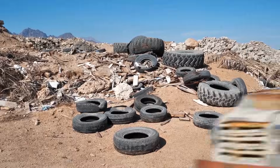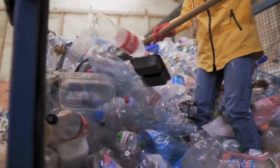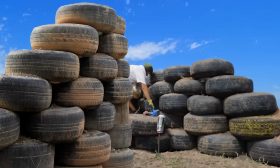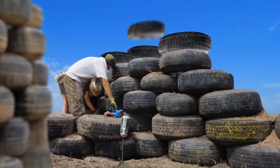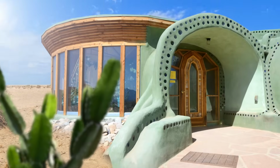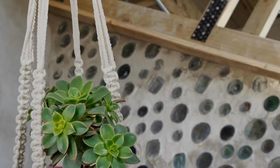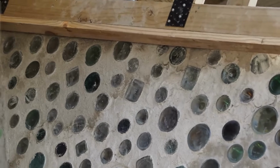Earth ships operate using green building principles. About 40% of a typical earth ship is built with natural or recycled materials. Imagine the walls made up of hundreds of used tires packed with dirt. Then there are layers of floor-to-ceiling passive solar windows. They gather the sunlight during winter and reflect it in the summer to keep the structures at a reasonable room temperature. You can see plants in corridors and glass bottles or aluminum cans stuffed inside walls.